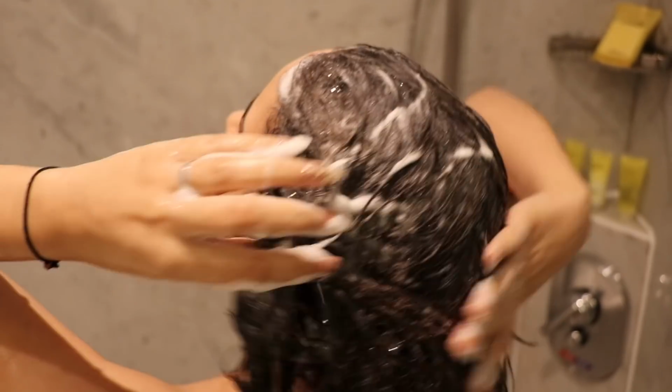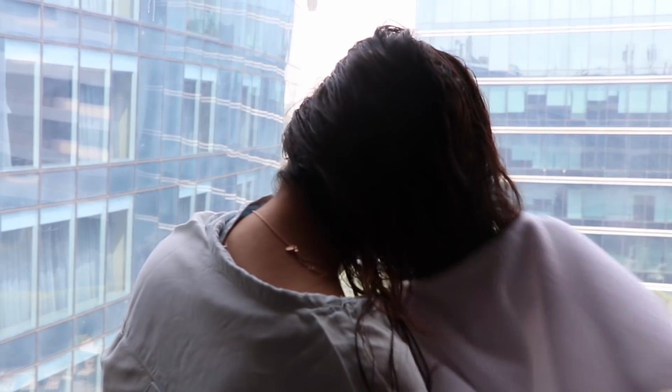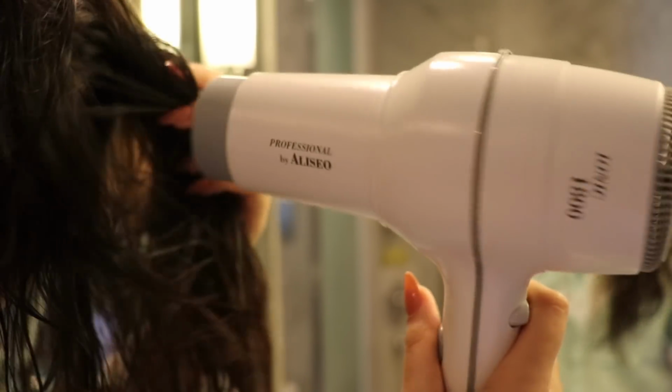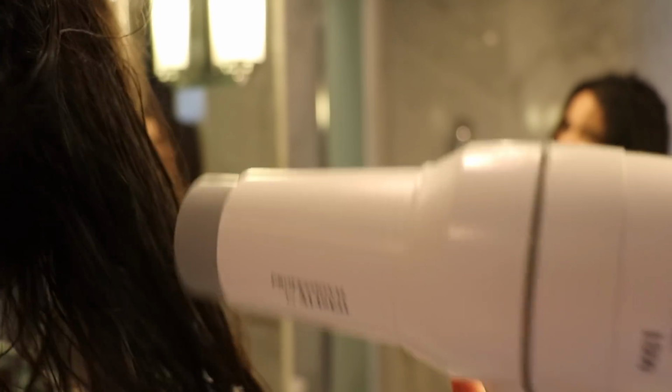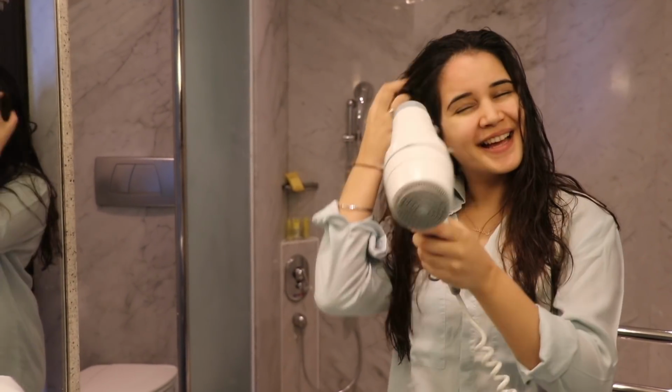So it's your choice whether you want to wash with this shampoo or any other. It's just that this shampoo makes a little less lather, so I don't know if many of us will like it, but yes, I truly like it. So after washing, I just blow dry it a little, and yeah. So this is what I do every Saturday, and give some love to my hair, and you should definitely try it too.